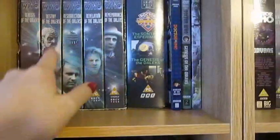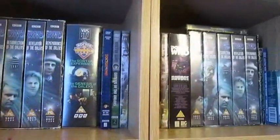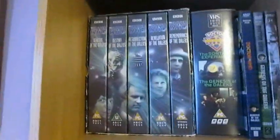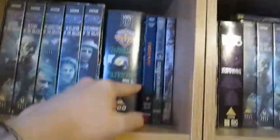This is my original VHS set of the Davros collection that I got way back in 2007. It's kind of scruffy, a bit the worse for wear. Not all the original cases, some of them have been replaced. I've also got my VHS copy of Genesis of the Daleks and the Sontaran Experiment. This was the last story I needed on DVD, and I had it on video, but I've not got a working VHS player. They're all up in the attic.